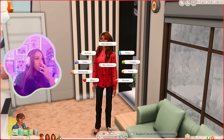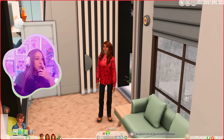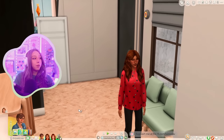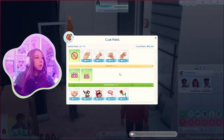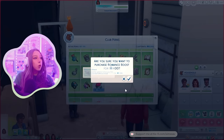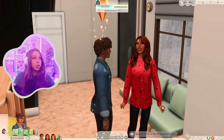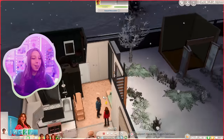Invite to household. Yes, yes, yes. Because that club is so overpowered right now. We have skill boosts for literally everything. Did a new skill boost come with the new pack, I wonder? It did. Romance boost. Yes, give it to me. Thank you. You better join, girl. Oh yeah, she's stoked. Are you kidding? I'd love to join household. Congratulations.